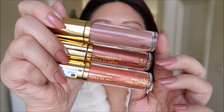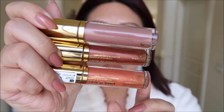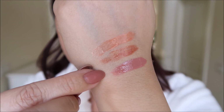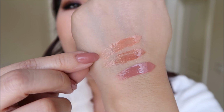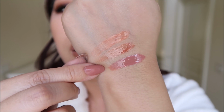We're gonna talk about the Keep It Full line from Milani. I have 3 shades that I'm gonna share with you. These are really, really nice. You get a really large doe foot applicator. So these are the 3. This one is more of a cream formula in Soft Rose. This is Rosy Bronze, and this is Tropical Shine. And there are the swatches. You have Soft Rose, Rosy Bronze, Tropical Shine. Tropical Shine is not as smooth as the other two, but the other two are very, very nice.